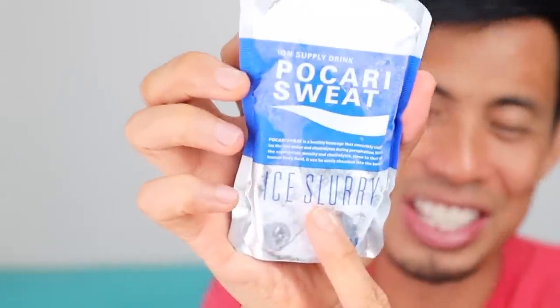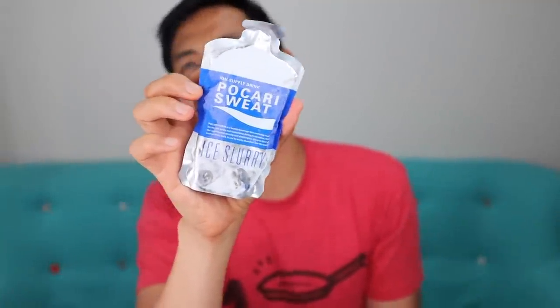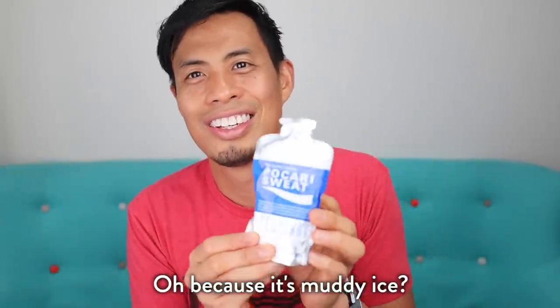Oh man, my hands are freezing. Yeah, I'm basically holding ice. You can see that's condensation. This one is Pocari Sweat, which is kind of like a sports drink. They actually call it an ice slurry. It almost sounds like it has alcohol in it. Probably will get an ice cream headache though, you know? And then you'll be speaking with that ice slurry.